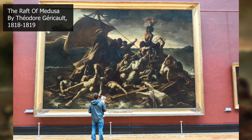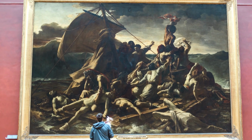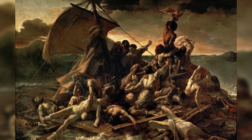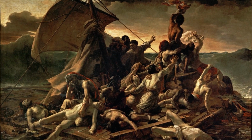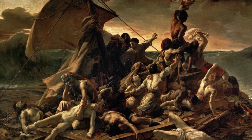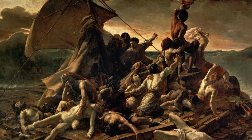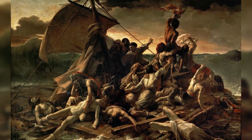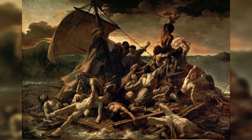This work of art is huge, an over life-size painting. It measures about 5 to 7 meters, more than 16 by 23 feet. It depicts a moment from the aftermath of the wreck of the French naval frigate Méduse. At least 147 people were set adrift on a hurriedly constructed raft. After battling starvation for 13 days, they descended into cannibalism and murder. Just 15 people survived to tell the tales of this event.